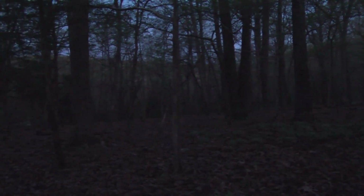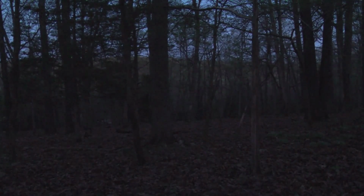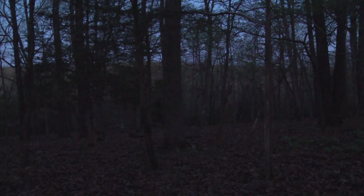Well, we get all set up next to these trees down here in the woods, and we knew the turkeys were roosting down in this area, and we hear one gobble, and he's right there on top of us. This old turkey just gobbling and gobbling and gobbling.